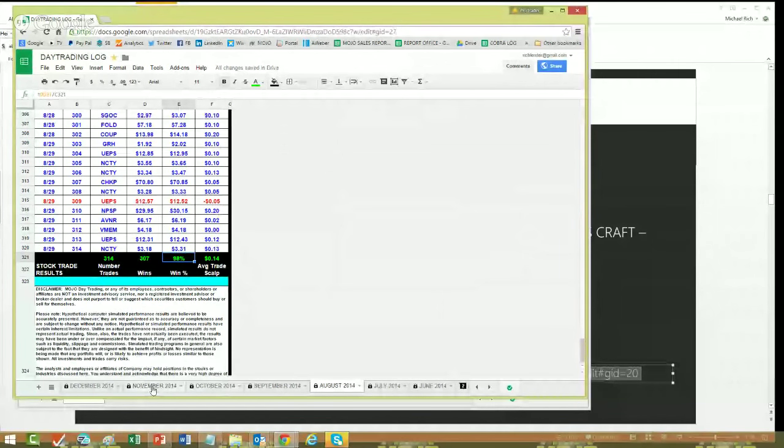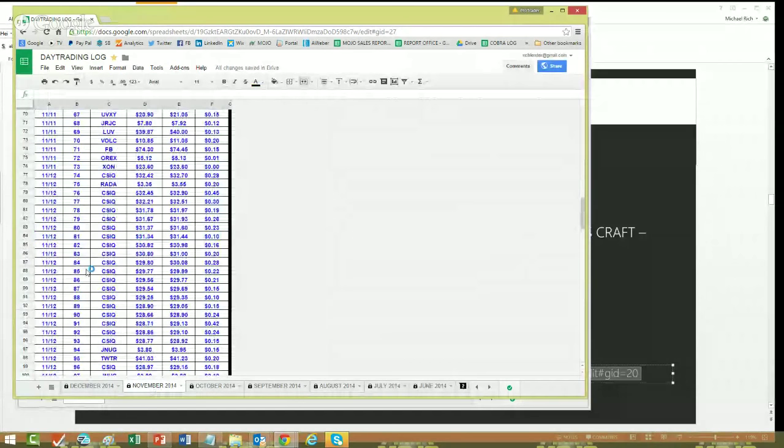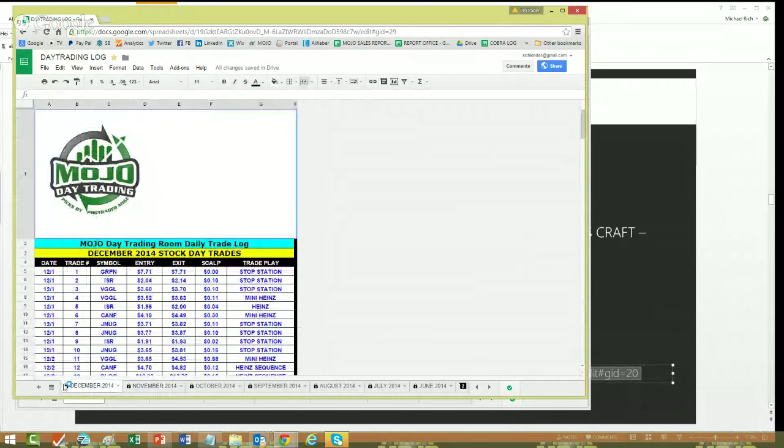Let's skip to November of 2014. Look at this win streak. From trade 1 to trade 124 without losing 1 trade. From trade 129 to 167. From trade 182 to trade 233, traded at 98%. So let's get out of 2014 and let's move into 2015.